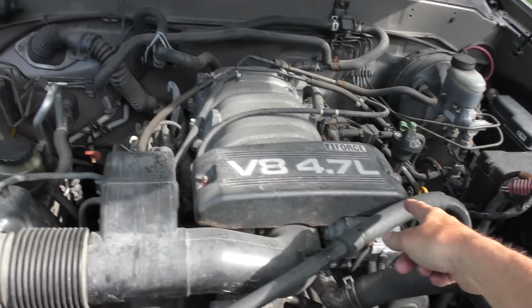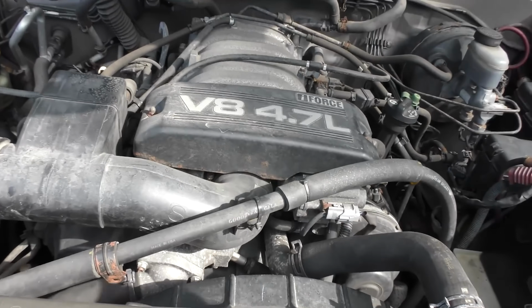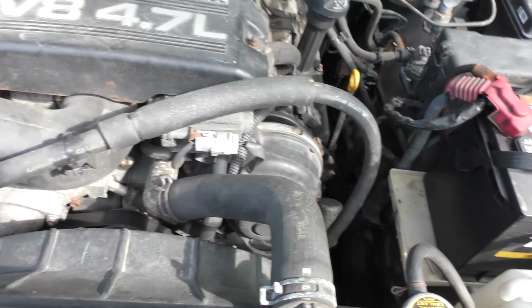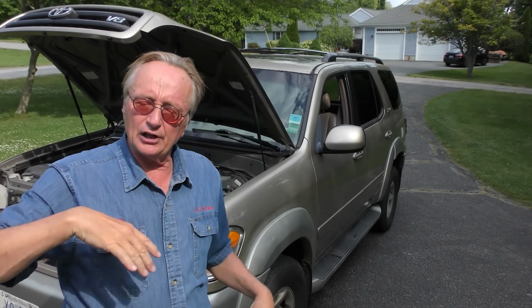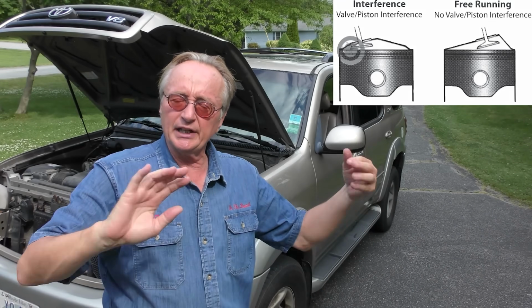Now, under the hood, these I-Force V8s can last forever. They've only got one downside because it's an old vehicle, and as you can see, it's got a rubber timing belt in it. They work perfectly fine, but of course they're rubber. Eventually they'll break. They tell you to change them every 100,000 miles. Since it's an interference engine, if the belt breaks, the pistons will hit the valves and ruin the engine. So you're supposed to change it every 100,000 miles.